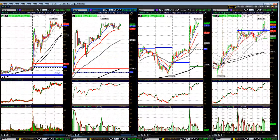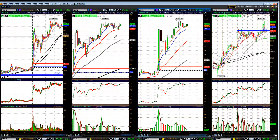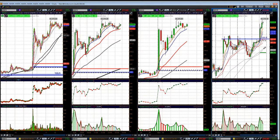I believe I covered my last amount of shares. My last share that I covered on this Amazon was at 273.55, and it hit a high of 274.26. So I got out of it before it made its last push up, but still overall a decent trade that we managed pretty well with our risk. All right, so that was one of the trades we called out.